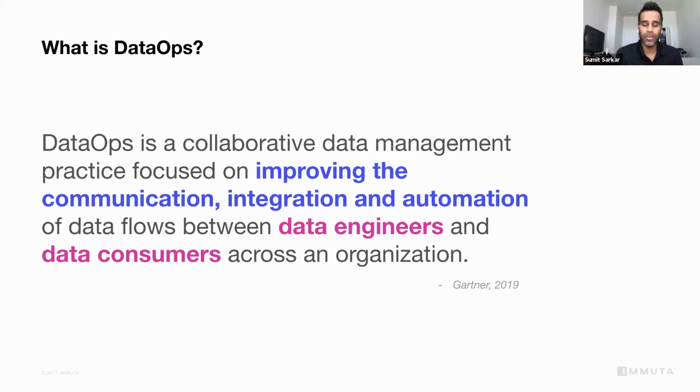And when we look at DevOps, it's being optimized for software products, and DataOps is emerging as a parallel function or discipline optimized for building data products, where the product is the data itself. And ultimately, is that data usable for your consumers?